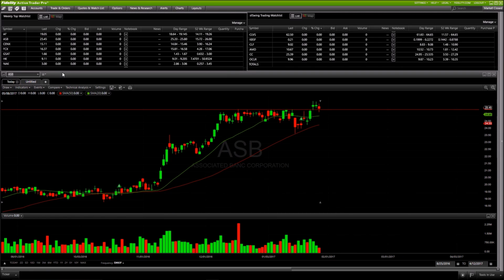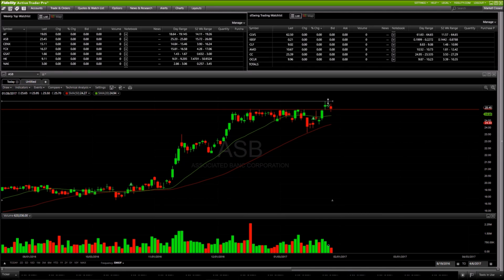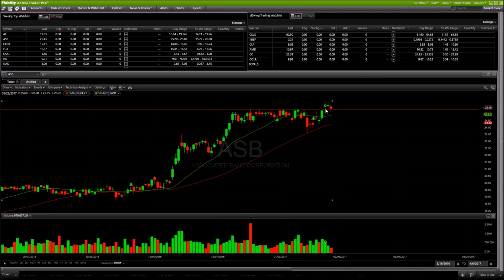This has been on our watch list since our last update, and we were watching this 25.40 to 25.50 resistance area, and as you guys can see on Wednesday, we did get the break above that area, and now it's pulling back a little bit. Looks like that resistance now wants to act as support. So if we do hold above this 25.50 area, then we're going to look for a continuation move back up to our prior high, which is right around 26, and a breakout move through there.